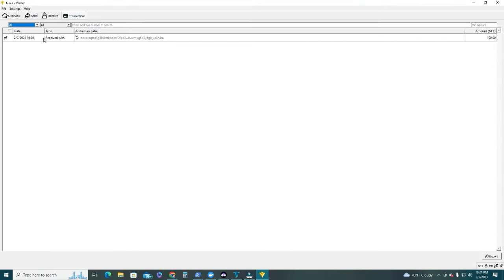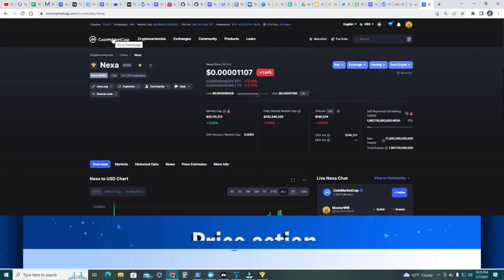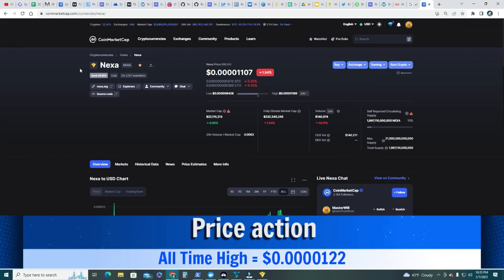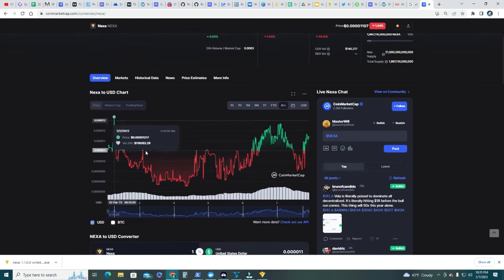Let's go back here and you can see transactions. I got it today, and my 100 NEXA is there. Now before I show you how to mine it, let's go to CoinMarketCap and see how we can buy. I always like to buy some before, if it's a new coin, early in the game, so maybe it may be good to buy some. If you're interested in buying NEXA, just go to CoinMarketCap and let's take a look at the actual price.